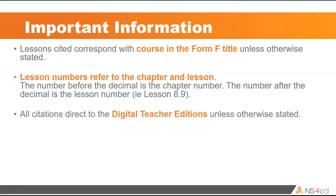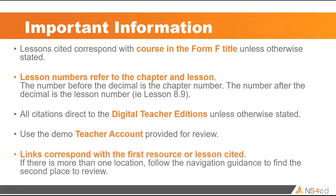All citations direct you to the Digital Teacher Edition, unless otherwise stated. This means you should use the Demo Teacher account provided for reviews. Links correspond with the first material or lesson cited. If there is more than one location, follow the navigational guidance to find the second place for review.